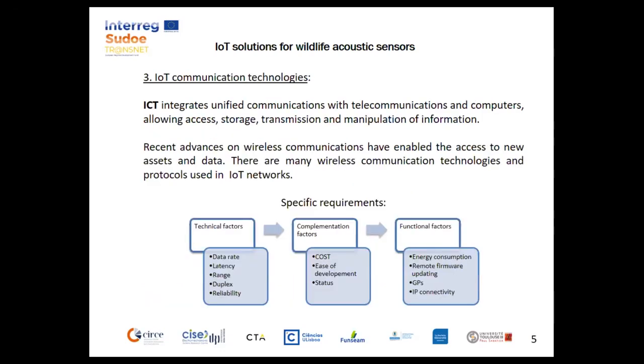The IoT belongs to the world of information and communications technology. Among all of them, due to their flexibility and the opportunities they present, wireless communications stand out. The specific requirements set by final applications can be divided into three categories. The technical factors in the hardware layers, which include data rate, latency, range, duplex or bidirectionality, and reliability or loss of messages.